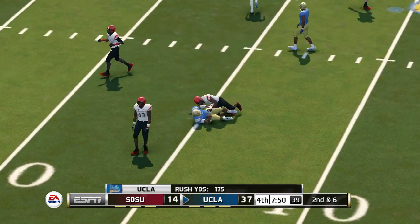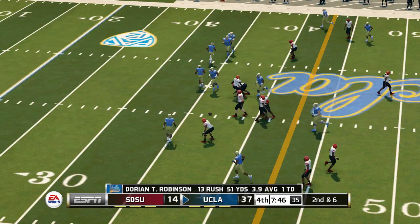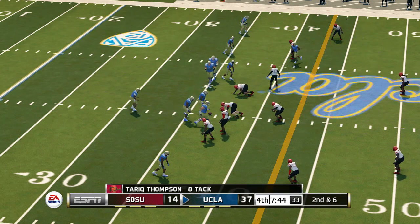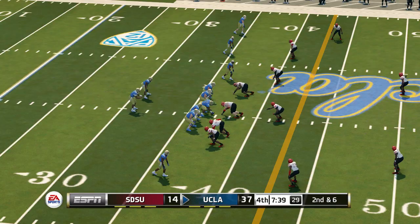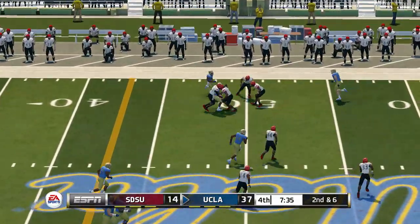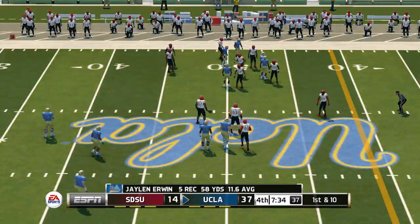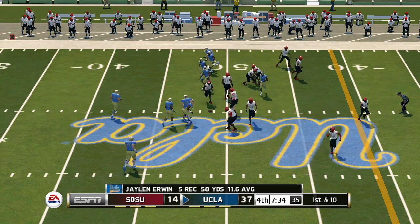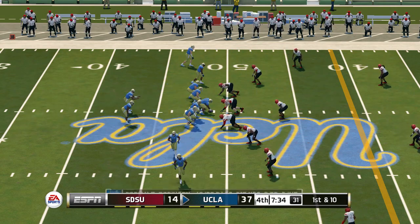Nice run to the outside. That makes it second and 6. Fires it out. And they make the stop at about the 49. Good job here by the receiver to look the ball in and ensure he had possession. That's the right way to catch a pass. First down.